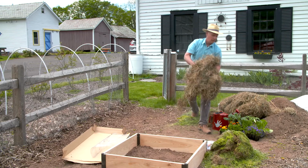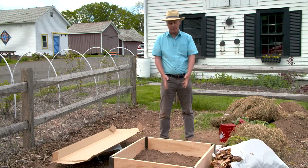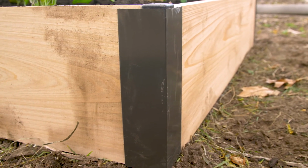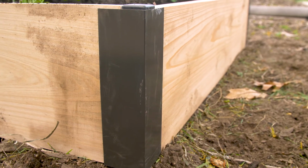Inherent in no-dig gardening is raised beds. It could be freestanding raised beds or a box like this. If you're going to use a box like this with wood, you want to get rot-resistant wood, like cedar, or even hemlock and spruce is pretty good, too. Also, I love these raised bed corners. These are made out of metal, so that even if the wood does eventually rot out, you can just pull it out and put a new board in.